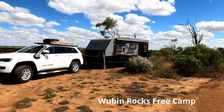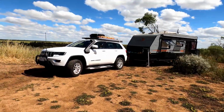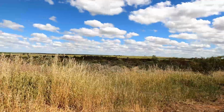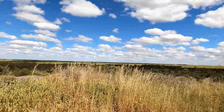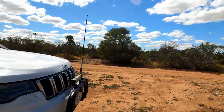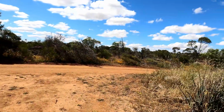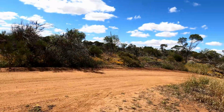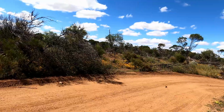Fantastic. So we're set up here at Woobin Rocks. The view is spectacular. Looking south, we're just on the hill, and you can absolutely see 4 miles. We're the only people that we can see here. There's heaps of spots all in among bushes.